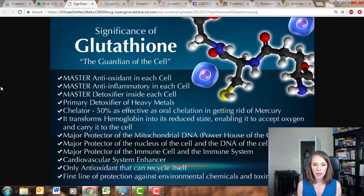It transforms hemoglobin, that's part of your red blood cell, into its reduced state, which enables it to accept oxygen and carry it into the cell. So it's a necessary thing to help transport oxygen from the blood into the cell. Major protector of the mitochondria in the cell. That's the part of the cell that makes all of your energy. Major protector of the nucleus of the cell and the DNA of the cell. That is where your entire blueprint is contained. Major protector of the immune cell and the immune system. Cardiovascular system enhancer. And it's the only antioxidant that can actually recycle itself, right?